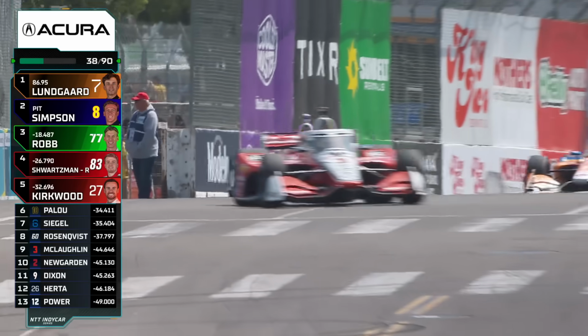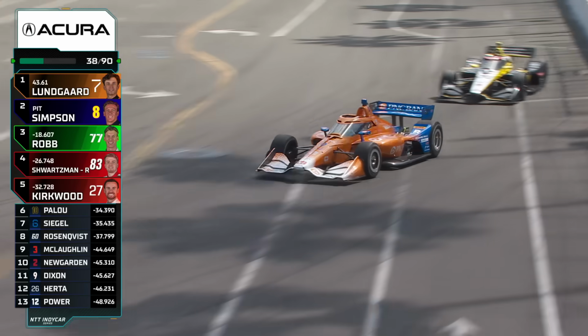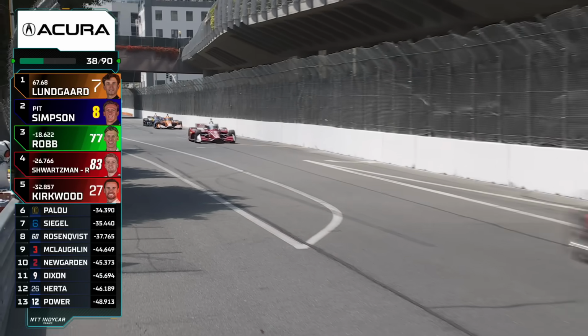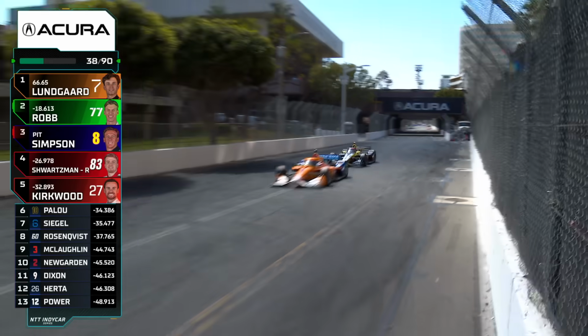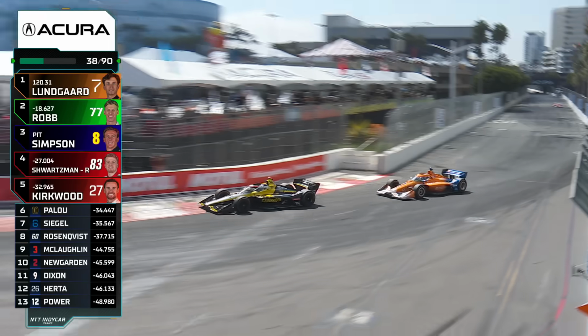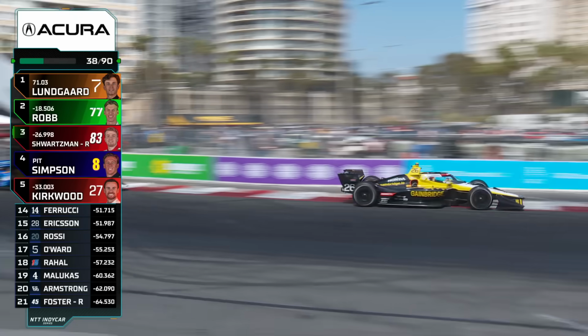Scott being smart, not defending too much. You can lose even more lap time and make yourself more susceptible to guys like Colton Herta, who's now right behind Dixon, if you go too aggressive on defense. It was that exact situation for Scott Dixon that put him in the wall here at Long Beach with Pato O'Ward a couple years ago, and possibly lost a championship opportunity as Colton Herta goes by.